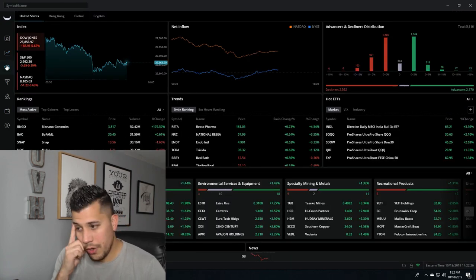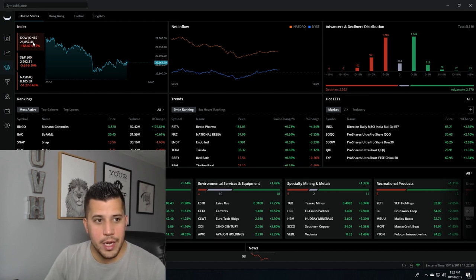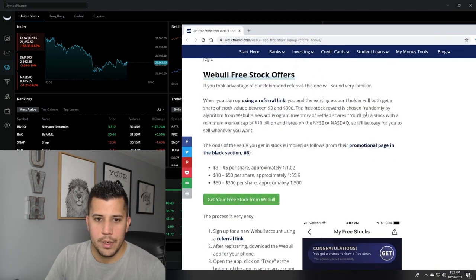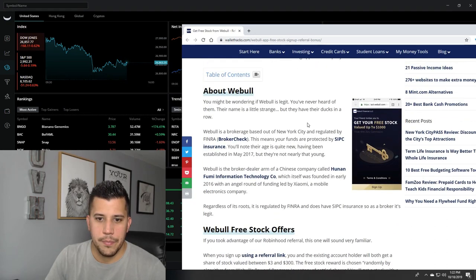Markets, this is another interesting tab. They do have the United States, Hong Kong, Global. And just so you're aware, I wanted to point this out. Webull is a brokerage based out of New York City and regulated by FINRA. This means your funds are protected by the SIPC insurance, so it's all America-based.